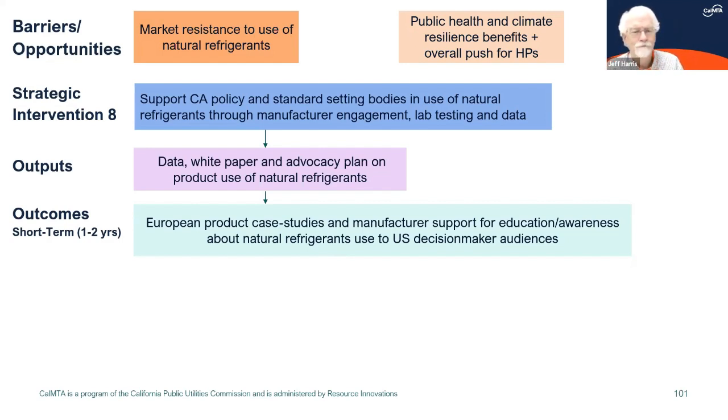Thank you. Okay. Outcomes might be European product case studies, manufacturers continuing. There are some manufacturers who are asking us to help on this. Are there others? I've heard resistance from others, like, no way, that's not going to happen. So over time, can we build manufacturer support? Other agencies in California might have more regulatory efforts on this. Can we work on awareness and lessen some of the barriers around this adoption over time?